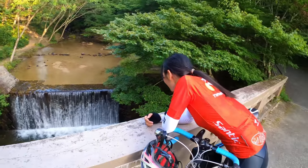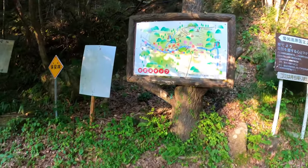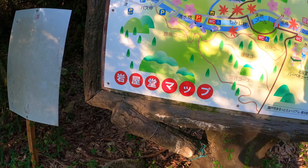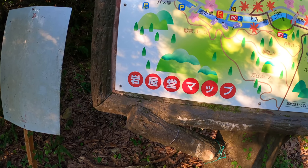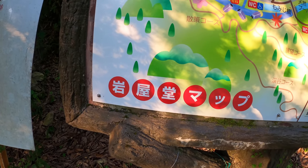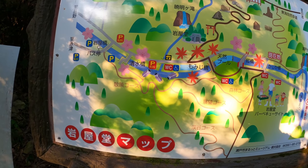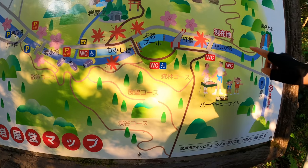I feel like we're spying. Let's double check the map. So I think this is red Iwayado, maybe, if I'm reading that correctly. Iwa is like rock or boulder, and this is like house, and that's like sort of a cafeteria kind of building. So basically it's like the big rock place, and there's supposedly some big famous rocks here. So does it say where we are?